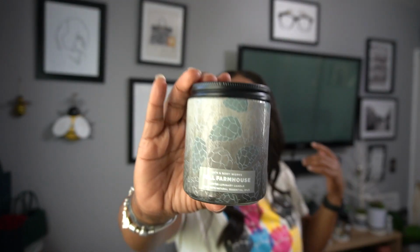Yeah, slightly spice and pine. So this is like a spicy green tree or whatever. So I'm gonna give this another try. Like I said, I do own one of these, maybe two, but I never reach for that candle. So yeah, free with rewards.